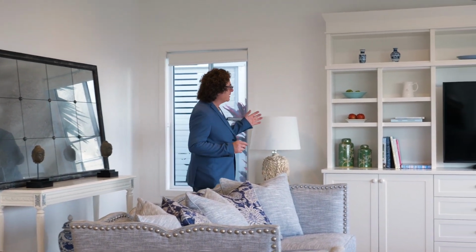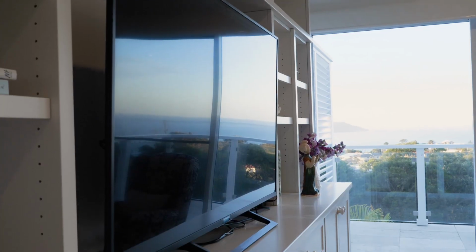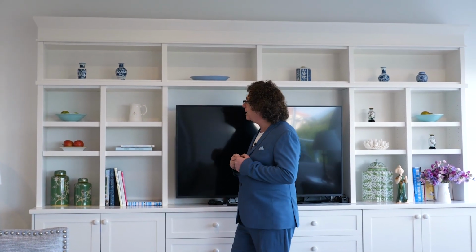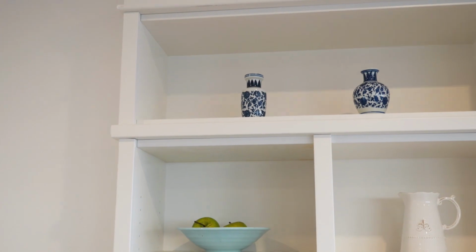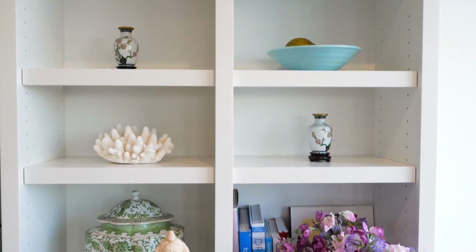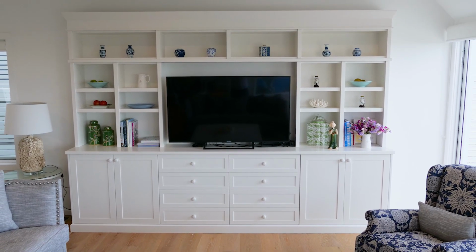One of the first things I did here was to design and have this wall unit made. So again, we wanted to stay with the white. I didn't want it to be too imposing. And at the same time, I wanted it to have a little bit of detail. It's got some shaker style doors, which is a kind of understated elegance. I quite like the thicker shelves and the molding here. And all of these details create some storage, a place to put the TV, and essentially a focus for the room as well, and a place to put some decor.